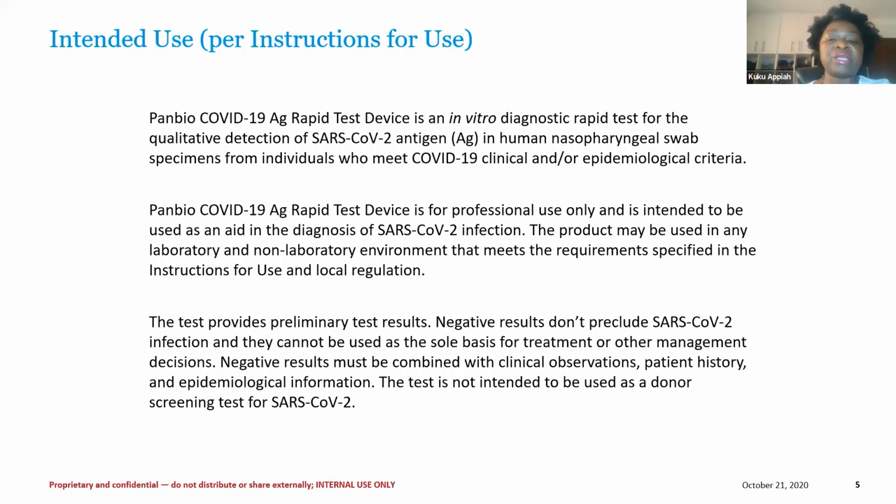Negative results do not exclude SARS-CoV-2 infection, and negative results cannot be used as the sole basis for treatment or other management decisions. Negative results should be combined with clinical observations, patient history, and epidemiological information. The test is not intended to be used as a donor screening test for SARS-CoV-2.